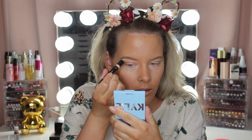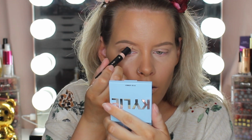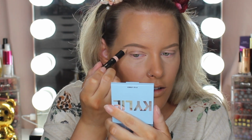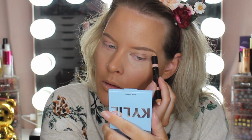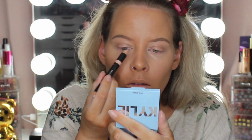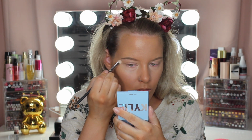So let's try the matte shade first. This could be a bad idea, but we'll see. I'm just gonna run it underneath. I mean, it is gliding on nice, but I feel like it's chunky. I mean, it glided on really nice. We'll see. I'm just gonna blend in with a brush. So the chunks blend out.